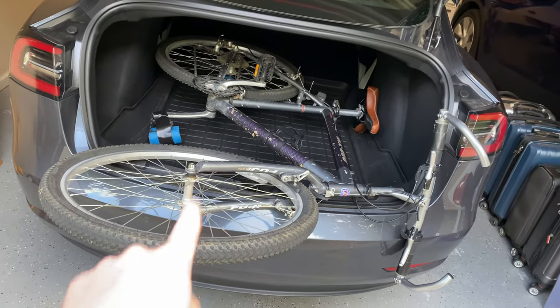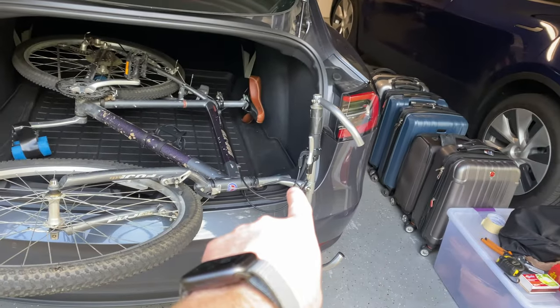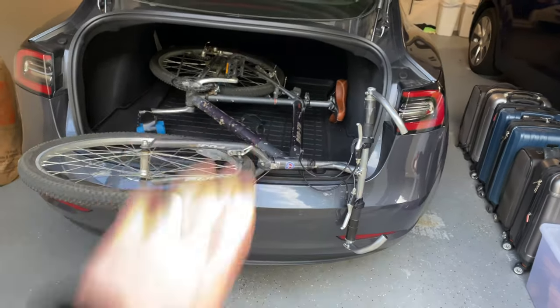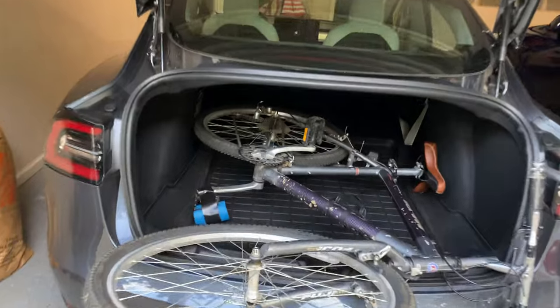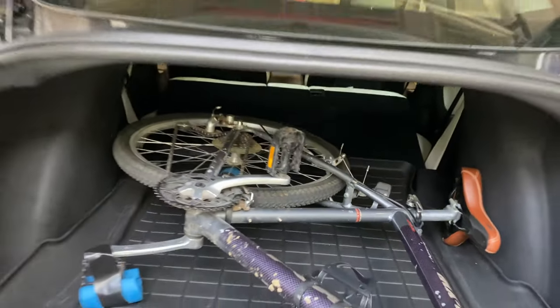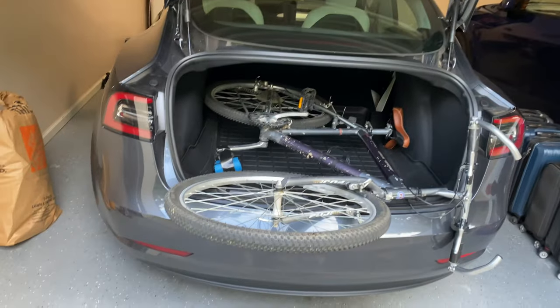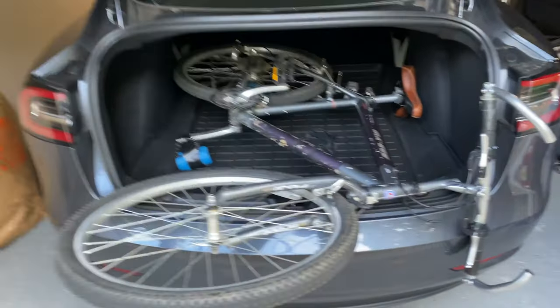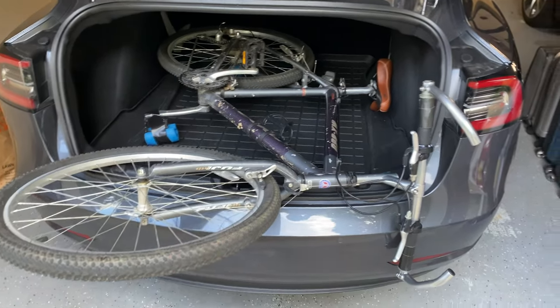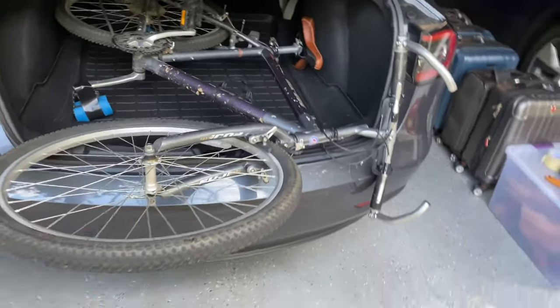Again, if you took the wheel off, tilted the handlebars, took the seat off, it could slide in there, no problem. And there's plenty of room left, obviously, to slide it in. So if you need to take the bike apart to do it, that's inconvenient, but it can be done if needed, if it's just you and your bike.